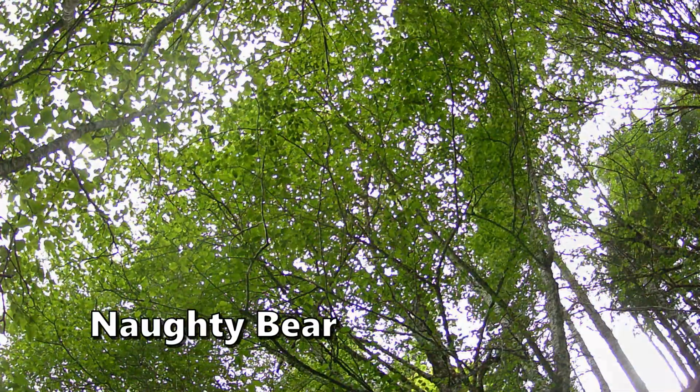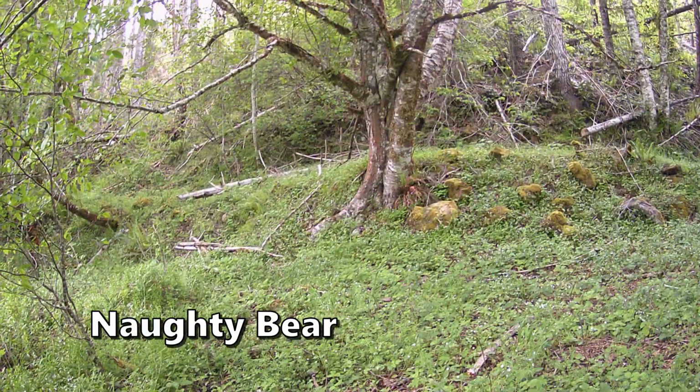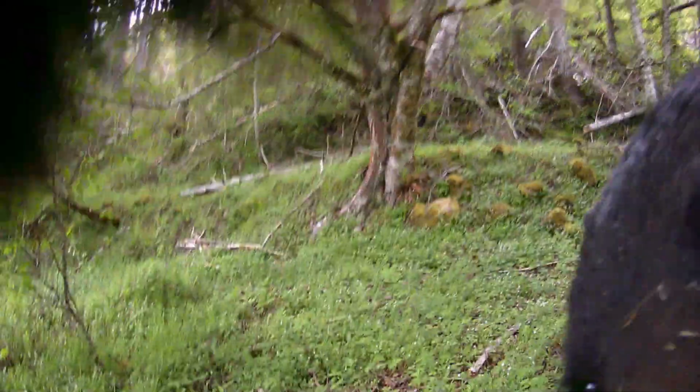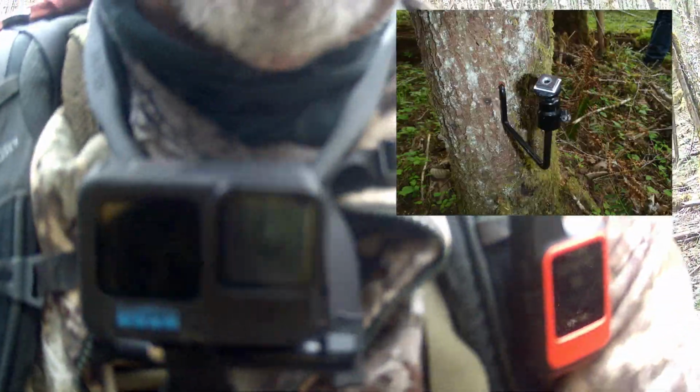This guy here, this is a naughty bear. That's what I call him. So one day he knocked down 3 cameras at a watering hole, and then this particular camera is half a mile away from those other 3, and he decided to knock down this one as well. But I did get a little cool video of him opening his mouth. We all get to see his chompers, and yeah, they're impressive.